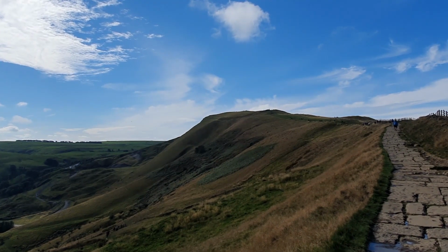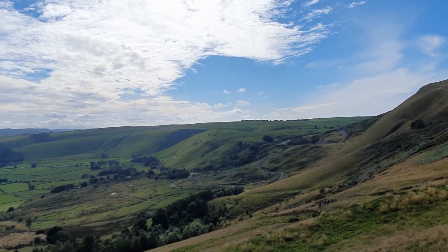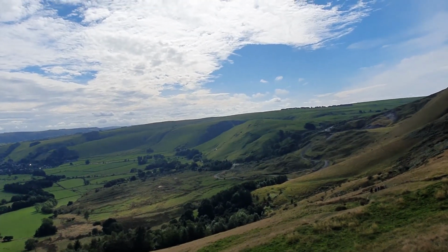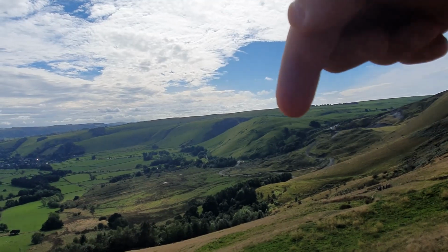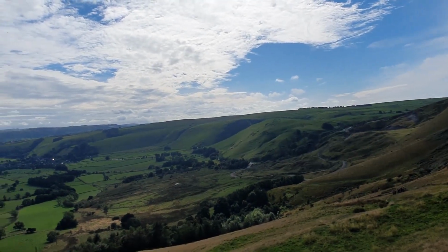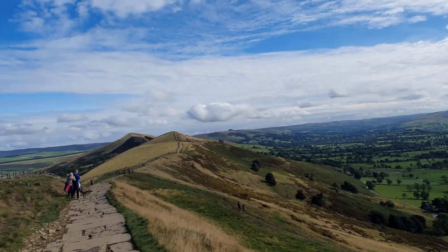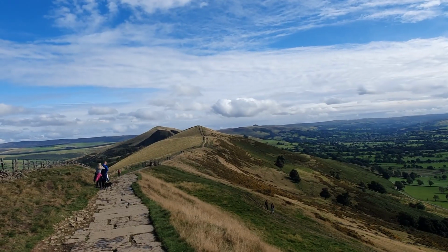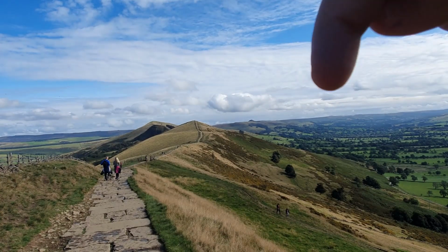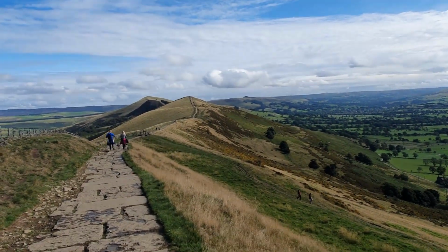There's Mam Tor that we came from. Can just about see, not too far in the distance, Winnats Pass and the lovely village of Castleton, and yeah, Hollins Cross. And I think we'll see when I do the walk, but there's a tiny little peak in the distance. I'm not sure whether that's Loose Hill. We'll find out as we get there.